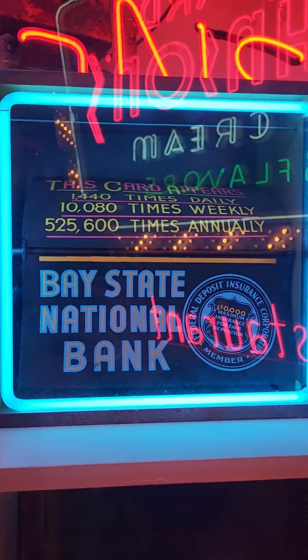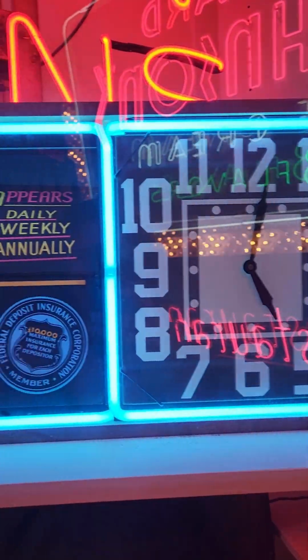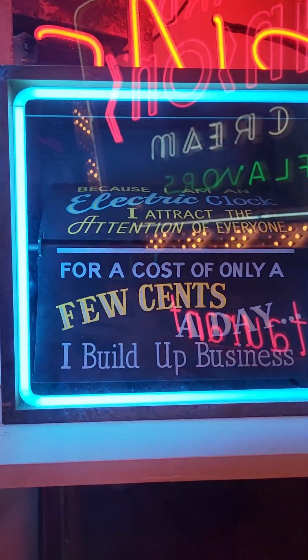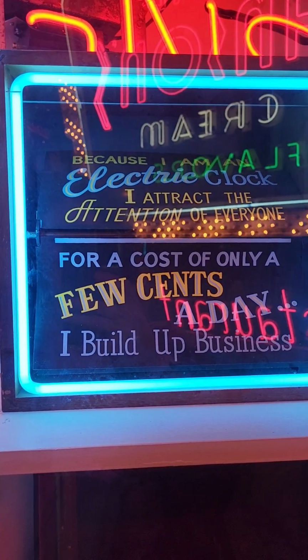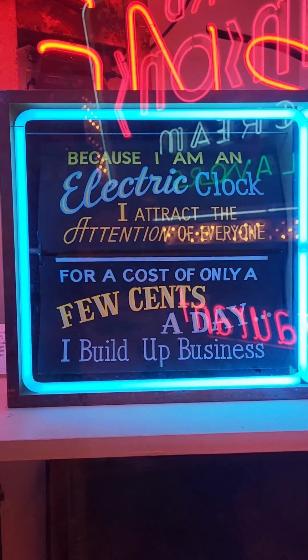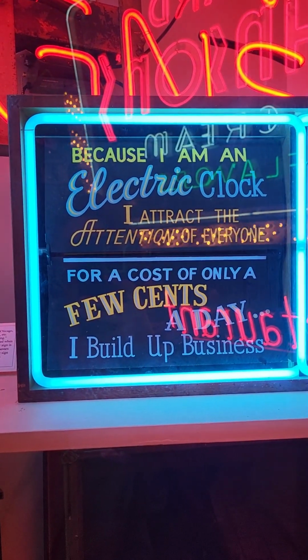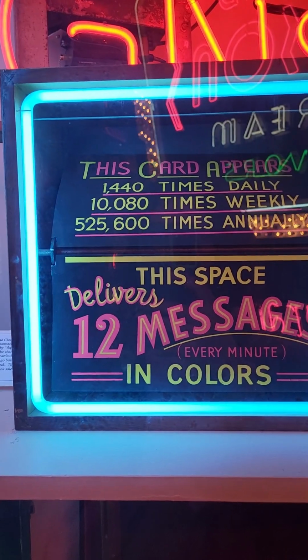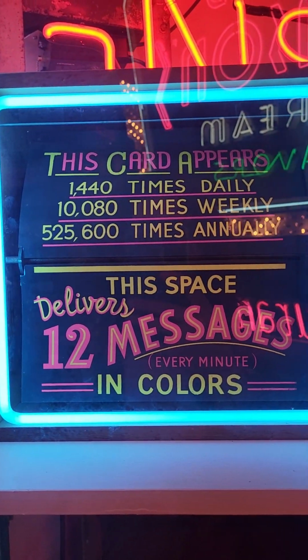Looking for a way to advertise your business? This card appears 1,440 times daily. Because it's an electric clock, it will attract everyone. Isn't it crazy, the ingenuity in advertising and how far we've really come? I think this is great because it really shows the utilization of every space.